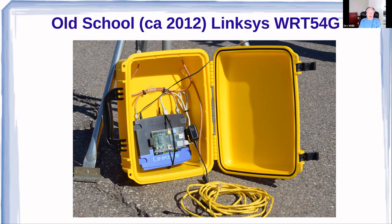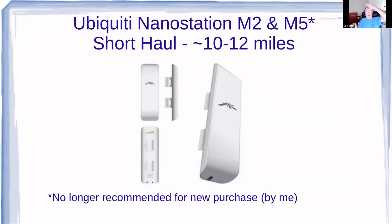So AREDN was when they, well, I'll avoid the politics. Let's just say AREDN moved forward with the Ubiquiti gear from then, and that's where they started. These are the NanoStations, the M2 for 2 gigs and the M5 for 5 gigs. They work very, very well for line of sight up to about a dozen miles. I'll talk about why, if you were in a suburban area, you might not want to buy an M5 as a new purchase. I'll talk about why that might be later.